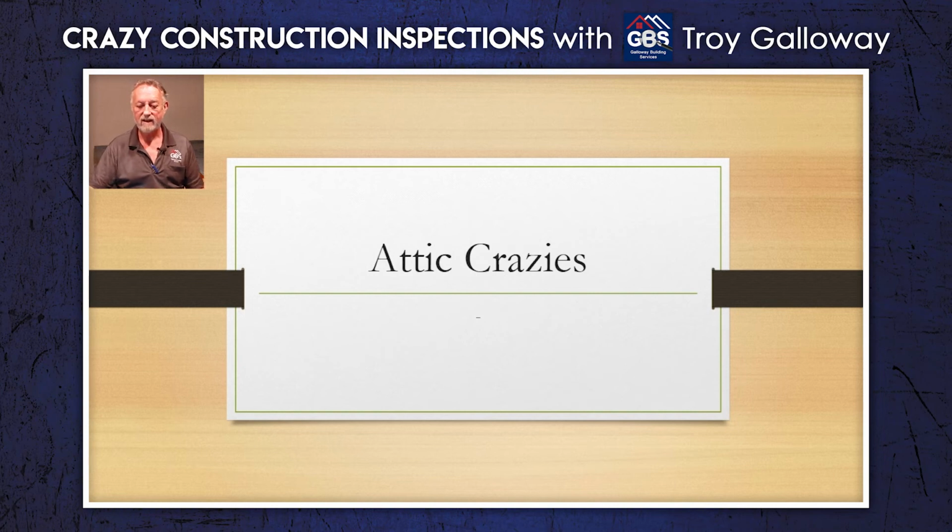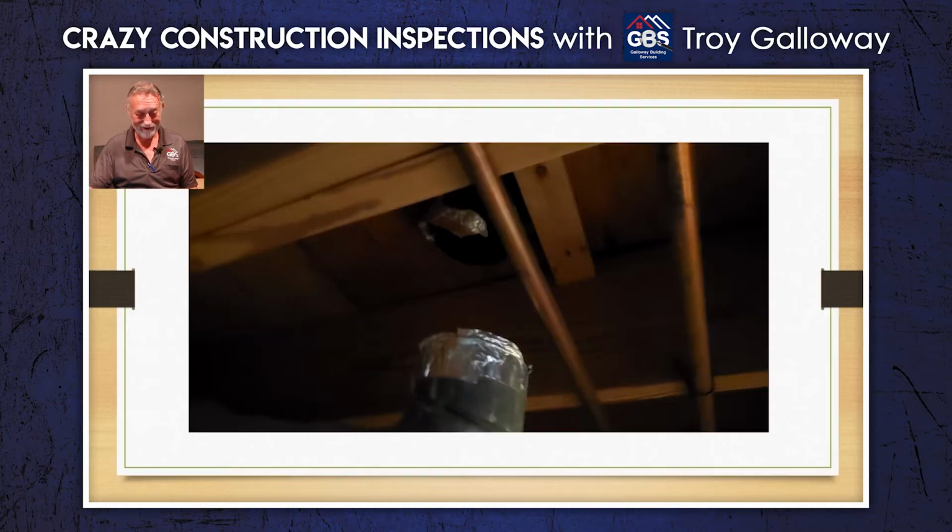Crazy attic crazies. Stuff that we found up in the attic. Now I have found, there again, maybe we just ought to do some of these just strictly a whole hour just on some of the crazy things in specific areas. Here we go.